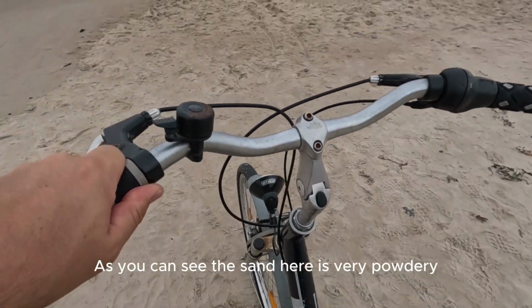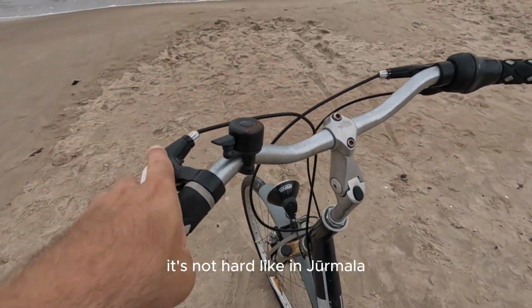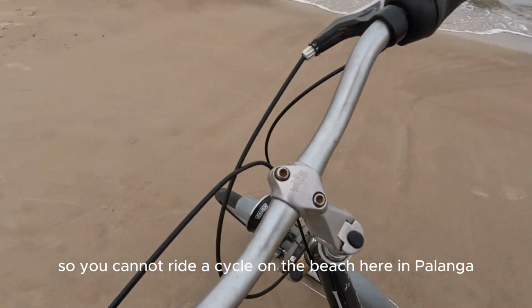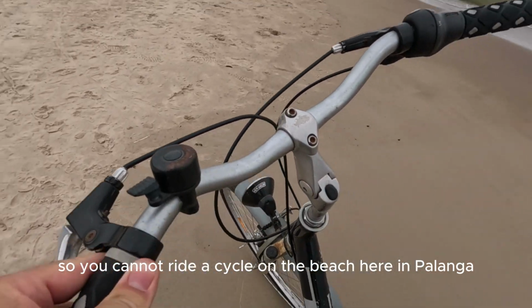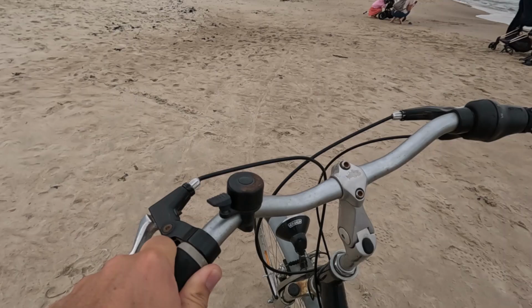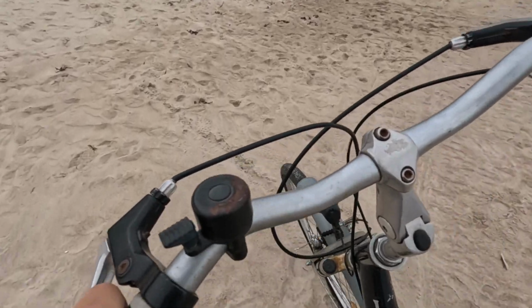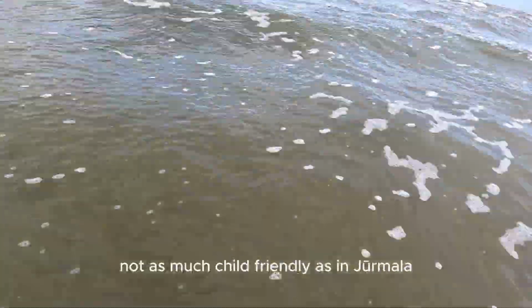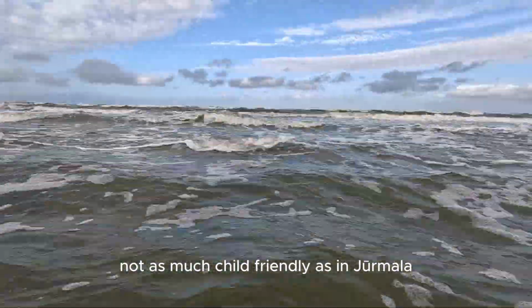As you see, the sand here is very powdery. It's not hard like in Jūrmala, so you can ride a cycle on the beach here in Palanga. And finally, this is how the water looks in Palanga. Not as child-friendly as in Jūrmala, as you can see.